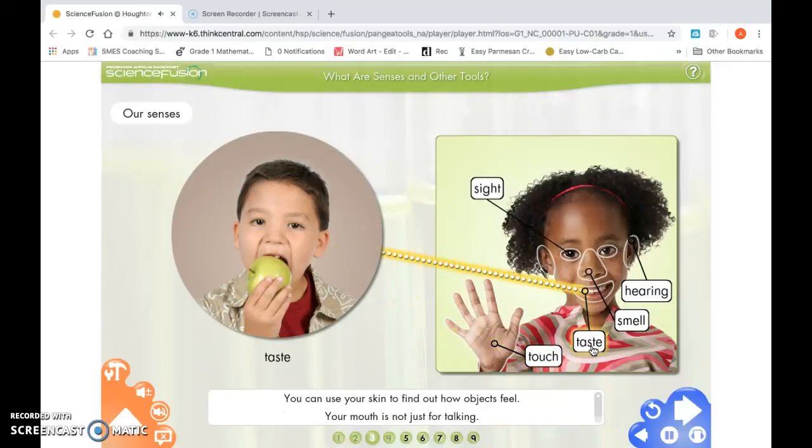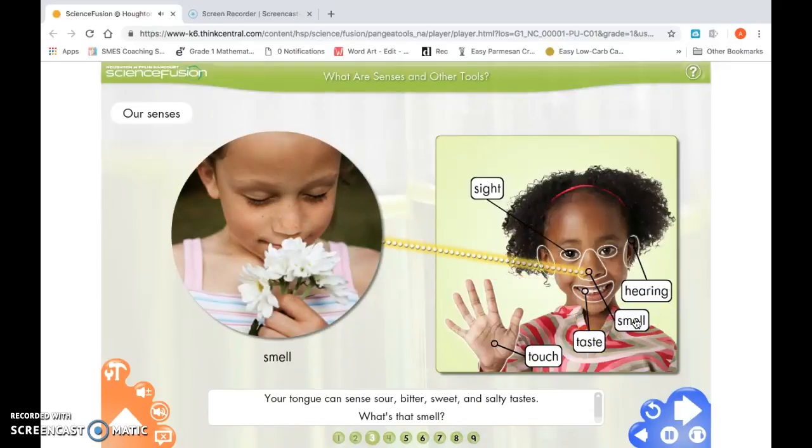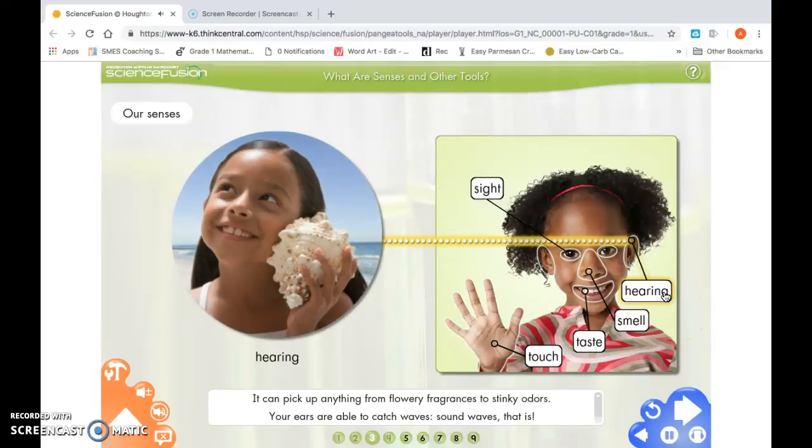Your mouth is not just for talking. It is for eating and tasting too. Your tongue can sense sour, bitter, sweet, and salty tastes. What's that smell? Your nose knows. It can pick up anything from flowery fragrances to stinky odors. Your ears are able to catch waves, sound waves that is. They can pick up music, honking horns, laughter, and every other sound around you.